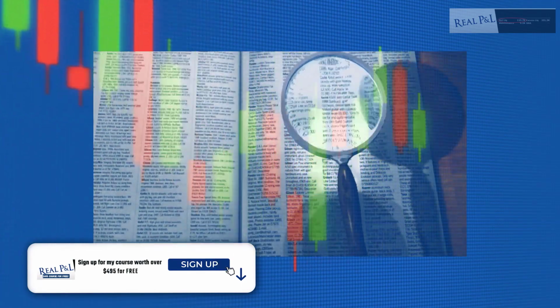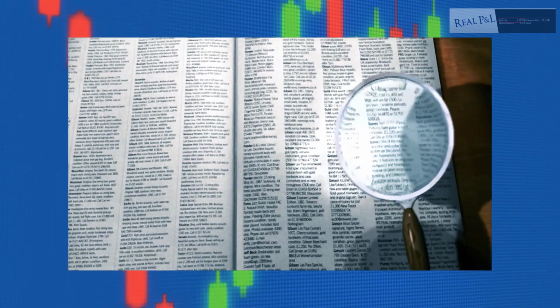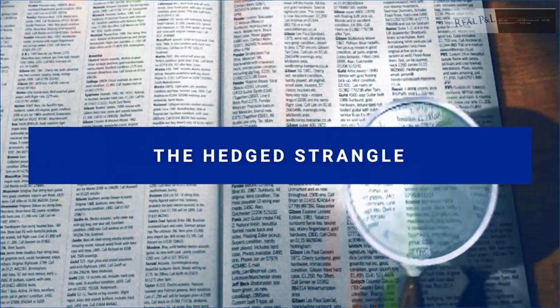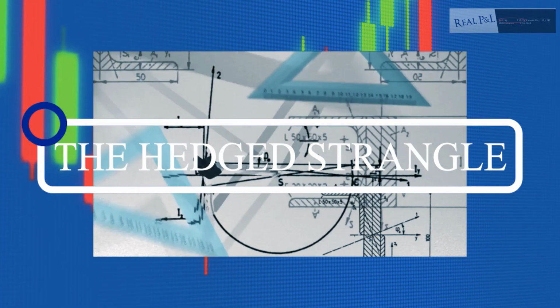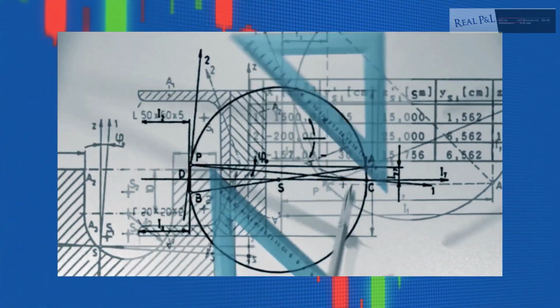Steady Options has a name for this trade, but I'll call it something else and not give it away, because I don't want to give away anything proprietary. So I'll call the trade a hedged strangle. This hedged strangle has some very good volatility-related characteristics which may provide an edge.